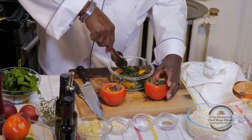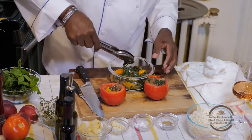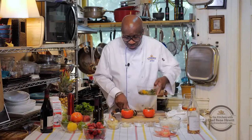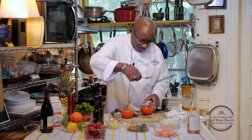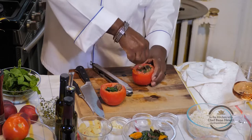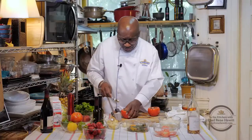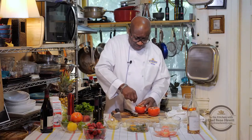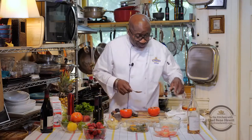There's some more. Let's get some pepper in there, some mushrooms in there. Now, this is what I do. Hold on. I take the spoon and I press it so it gets all the way down inside of the tomato, all the way down. Same with this. Press it, because you know it has little air pockets. This is coming along really good.